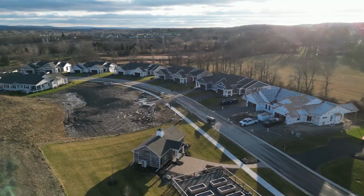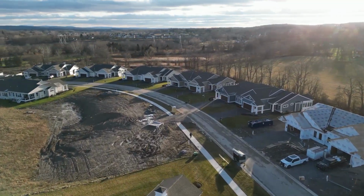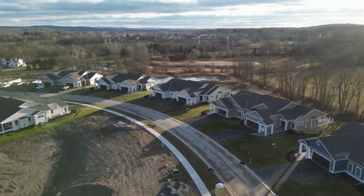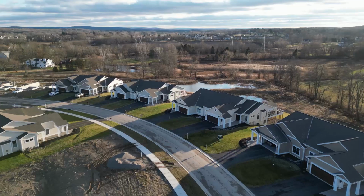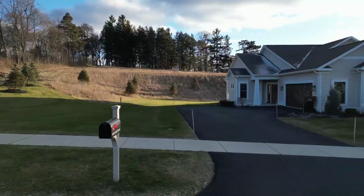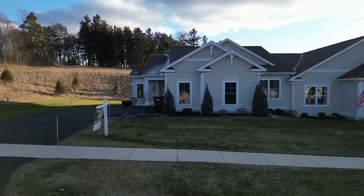There are still 6 lots left in this neighborhood. And so if you hurry and get here and call us before they start pouring the foundations, you can completely customize everything about the townhome. So just be sure to reach out early and we can definitely get you set up.